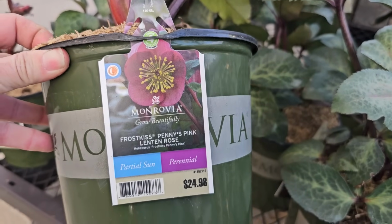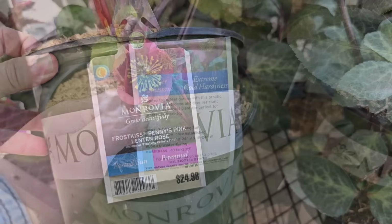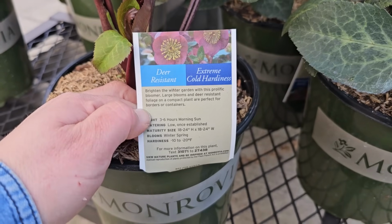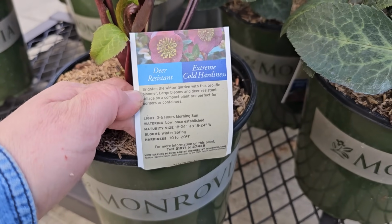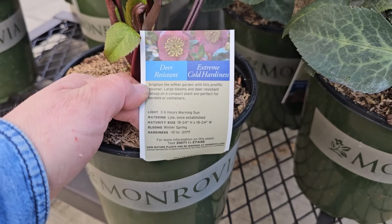$24.98. In general, hellebore take a really long time to grow from seed, so they are pretty pricey. Deer resistant and extreme cold hardiness. Brighten the winter garden with this prolific bloomer. Large blooms and deer resistant. And it likes 3 to 6 hours of morning sun. Also a great understory plant.